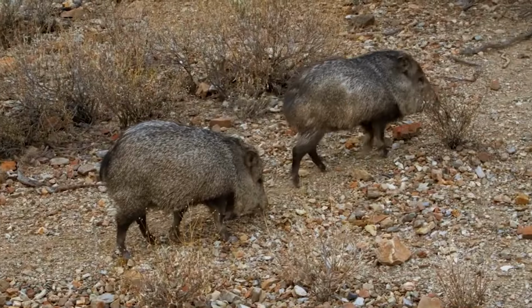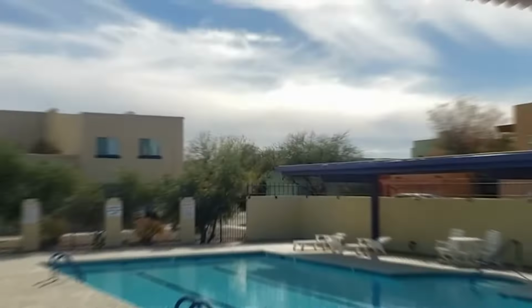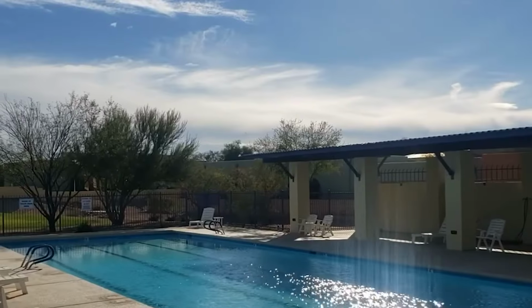Now, the Pantano Wash itself is going to be kind of a highway for wildlife. So you'll have some luck seeing javelina, coyotes, and all the little critters that kind of move through the desert. And if the desert does look pretty hot out there, don't worry, the community of Civano does actually have 2 community pools for you to go visit and cool off.